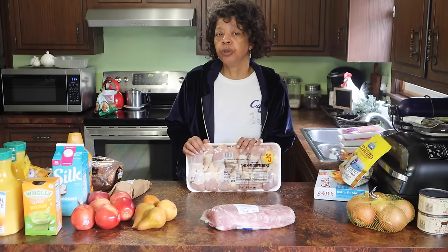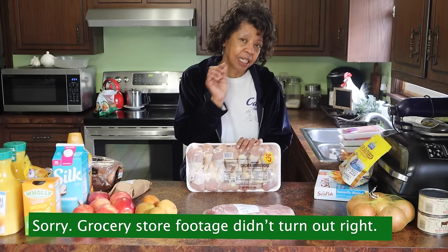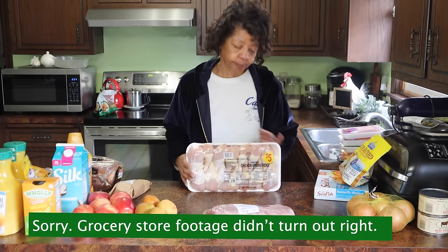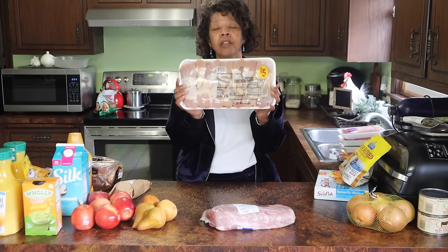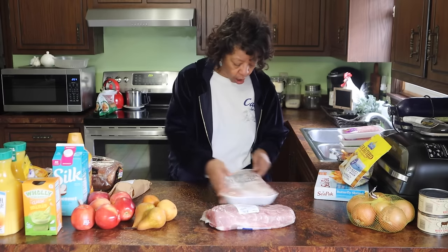And then I looked at chickens, and I'll show you the prices that I saw on chickens as well as roast beef, because I did take some video while I was in the store. This was $5 for this package of drumsticks. And there are 4.5 pounds of drumsticks here.